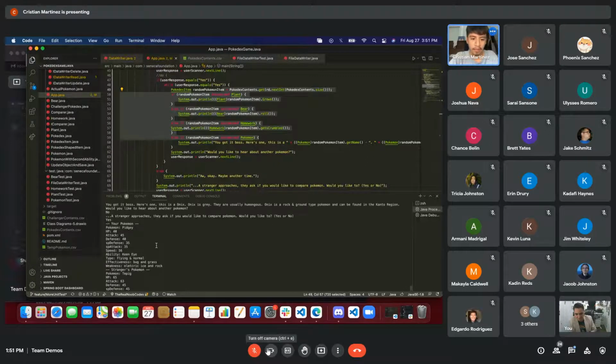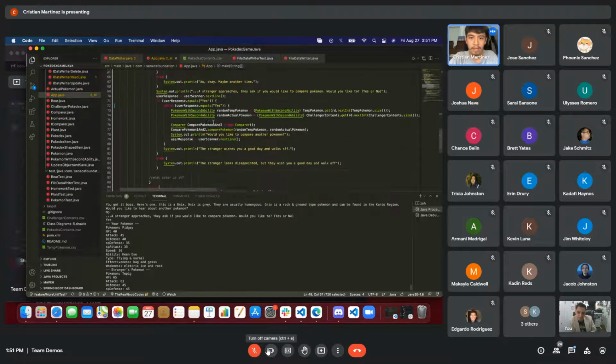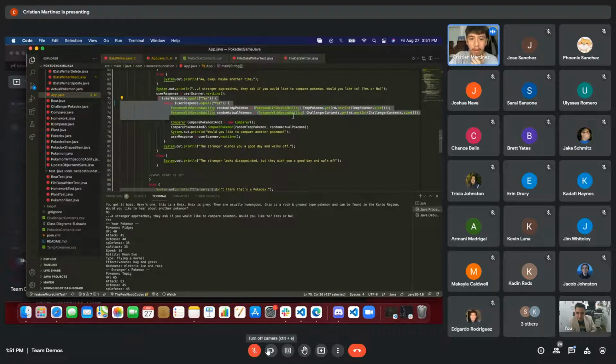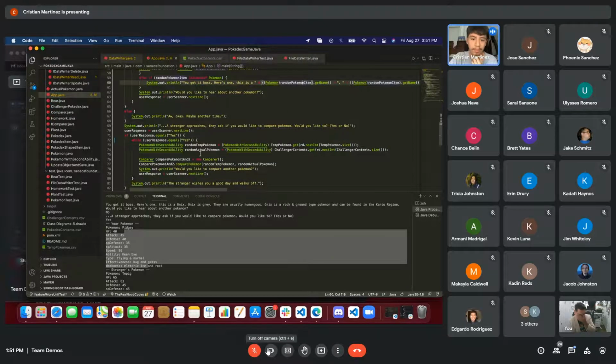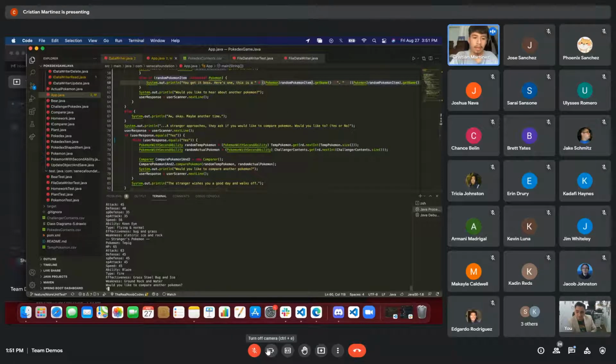We put in yes, it compares the two different Pokemon, which we have going here. And here it just pulls out from our CSV file that we have here, and lists off the stats from the Pokemon that we already have up there. And that's all we did in terms of the app.